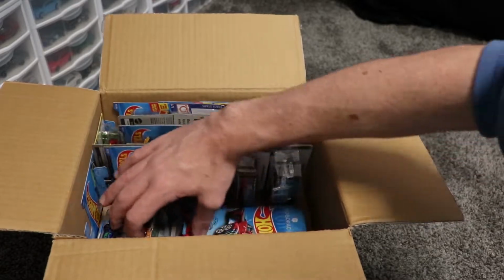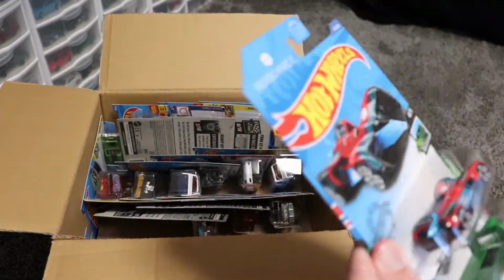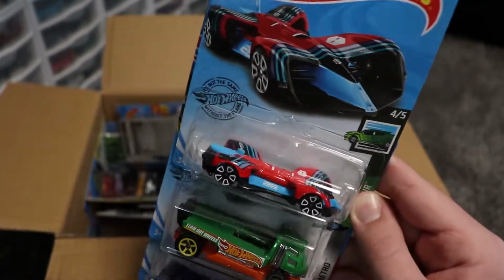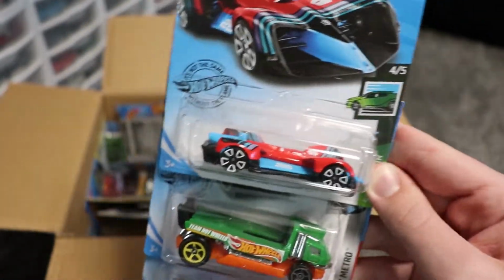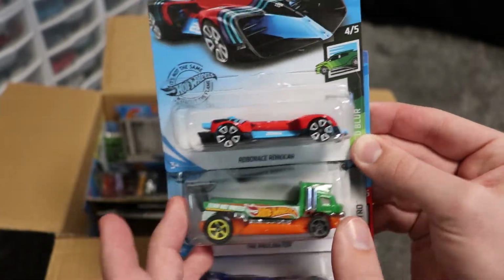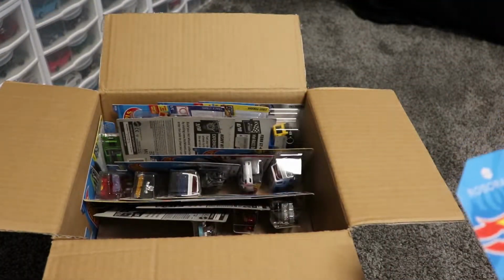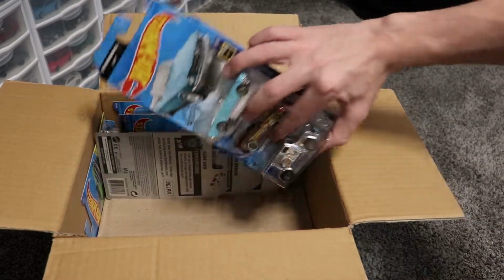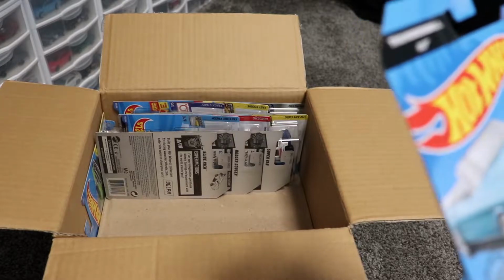Next up, what do we got? We've got Robo Race Robo Car in red. I believe this is new for this case. It came out last year, so this is the 3rd color that we've seen it in, and I think it looks very cool. The Robo Race Robo Car is a very cool car to see, and then the other 2 cars were duplicates from the previous case.